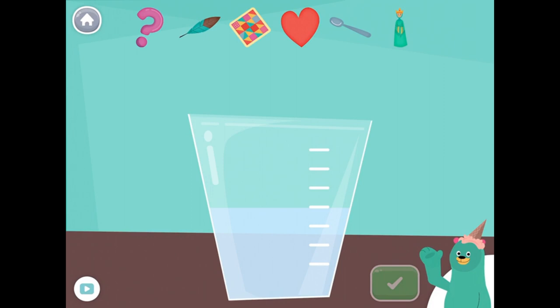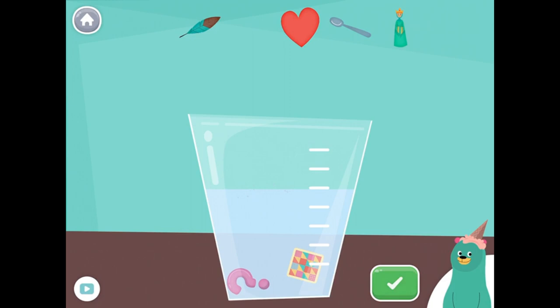Question, quilt, queen. Great! You put all the things that start with the qu sound into the glass.